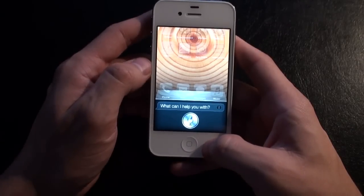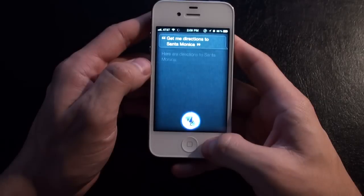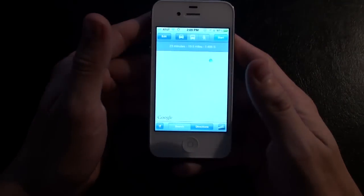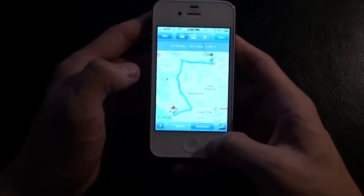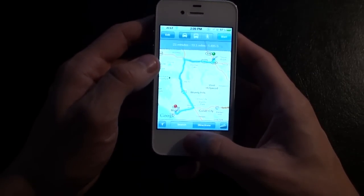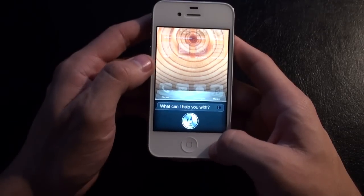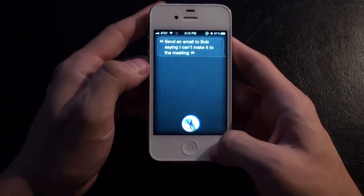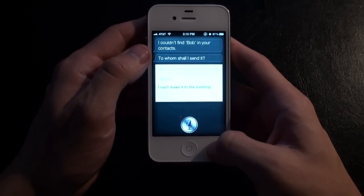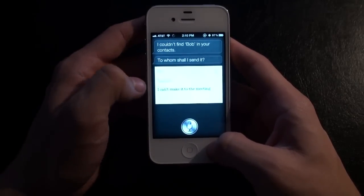Get me directions to Santa Monica. Directions to Santa Monica. So there you go. Everything is really simple, really quick, and sets it up instantly. Siri is pretty cool. Send an email to Bob saying I can't make it to the meeting. I'm just making up these names. I couldn't find Bob in your contacts. To whom shall I send it? So she couldn't find a Bob in my contacts, so I could set it up right here.